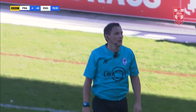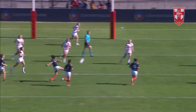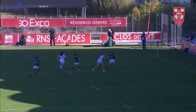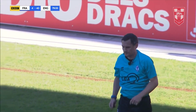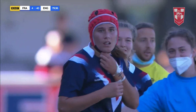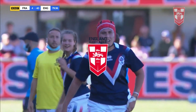My initial thought was I couldn't really see anything wrong with it. Maybe a possible obstruction as the kick gets caught. But other than that, everyone's on side for me. Yeah. It's this part here, maybe, no, that's a try for me. I can't see how that can be chalked off. It's a great finish, and the try's given. And I think that's probably deserved by the French as well. England clearly in the second half been very much in command, but a deserved try from the French.